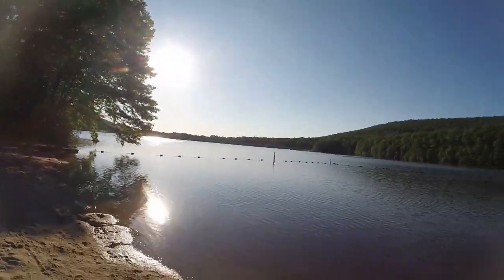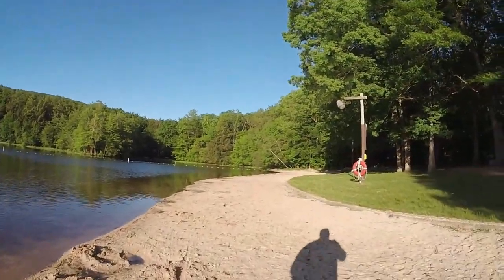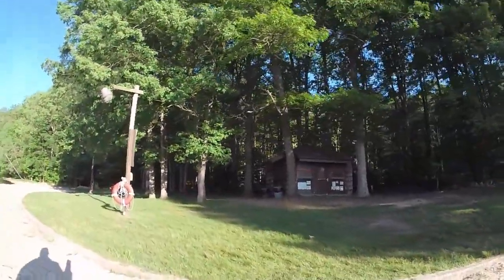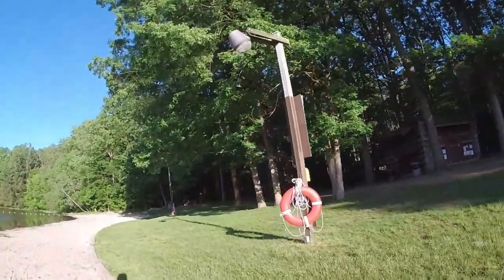Getting that view. I love that view. I'm going to show you that a few times from different angles. So I think that used to be a lifeguard shack. For as long as I can remember, it has not been open. And then, you know, some safety equipment.